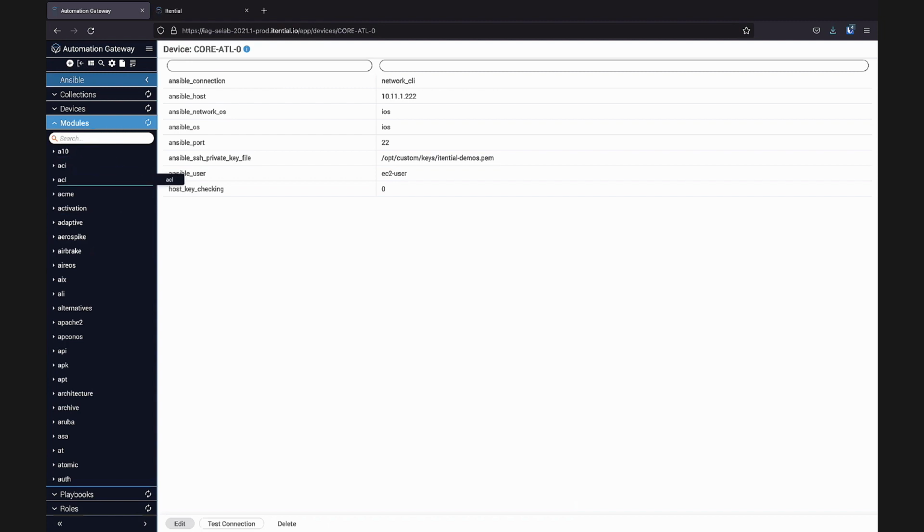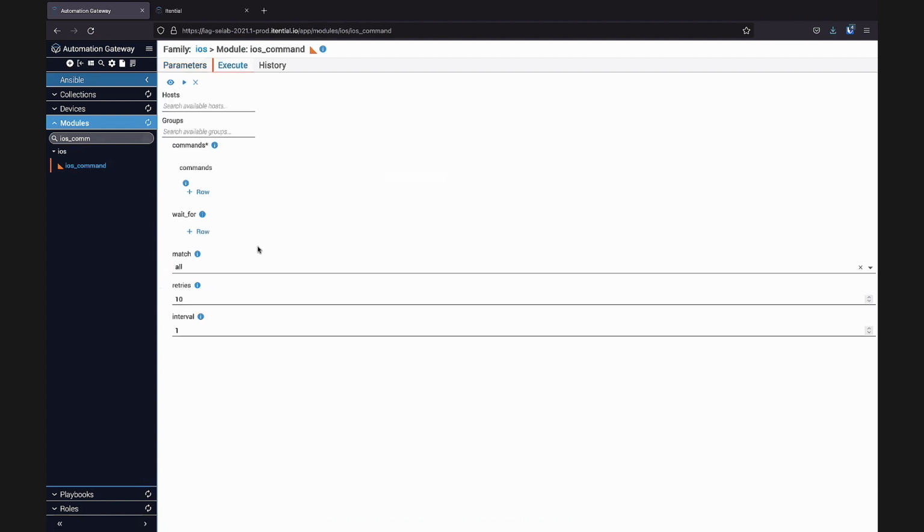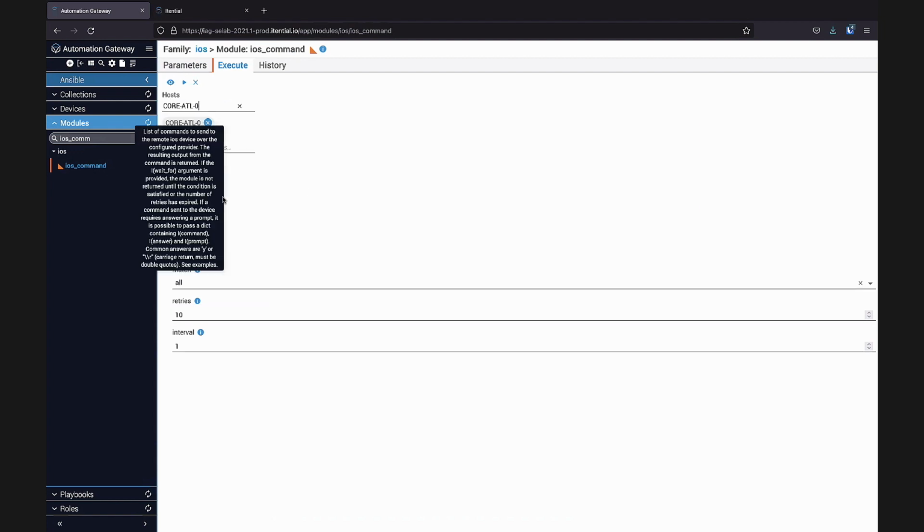UI, and for instance, if I want to run, say, IOS command, I can actually call up IOS command, and I get a set of fields that I can fill out and have it go out and execute. In this case, these are the standard inputs to IOS command, for those of you who are familiar with it. So I can jump over to execute, and of course, I need to tell it what host or hosts I'm running on. And since the network team always loves it when I hit their devices, I'm going to go ahead and continue doing that here today.